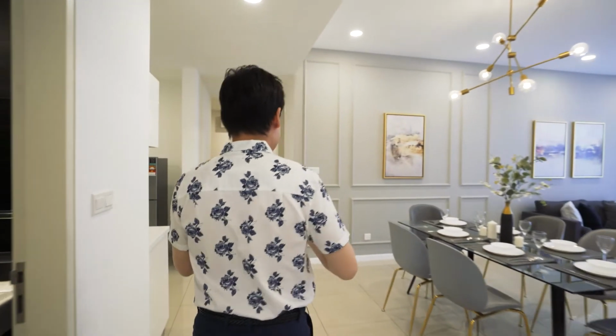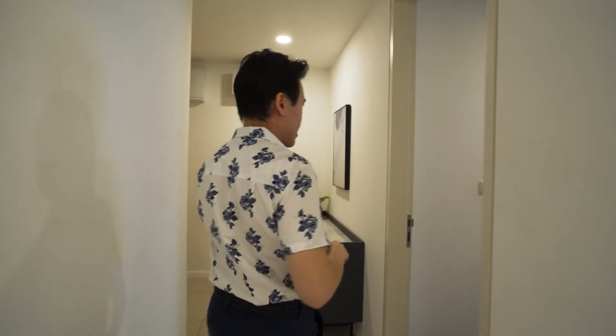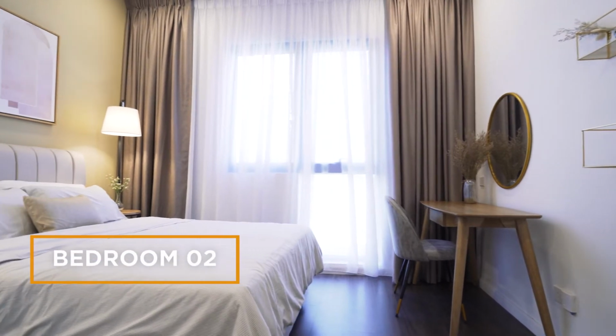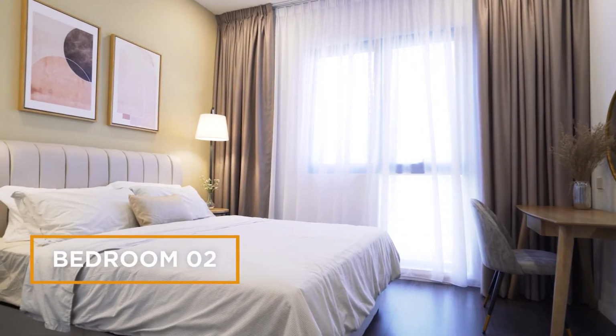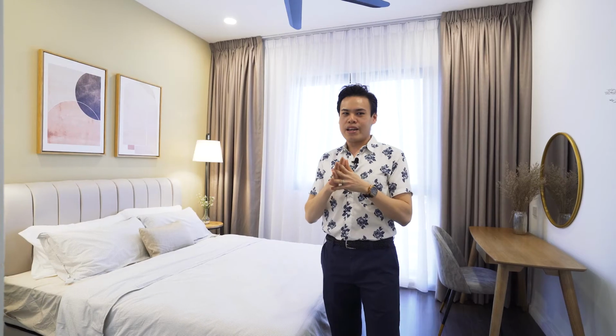We'll move you to the last bedroom of the unit. We'll go across the living room and the dining room, and then right here again is bedroom 2. The concept, design and color palette here is a little bit different. It is not so much modern luxury because we wanted to give the owner a little bit of a surprise, like, oh, there's actually a special room with a special color.